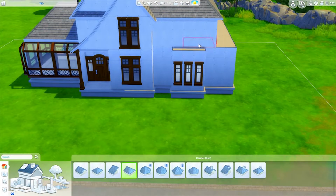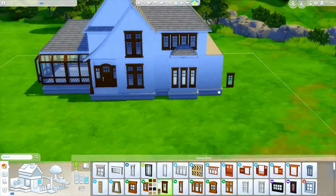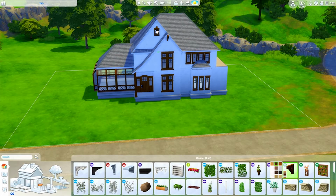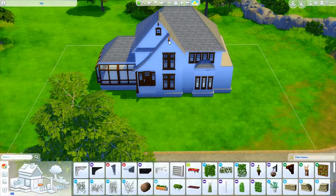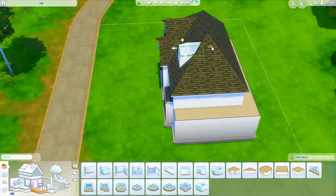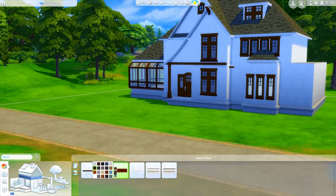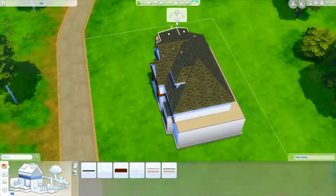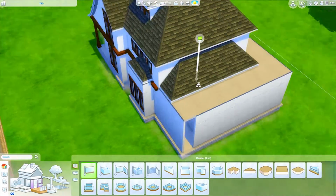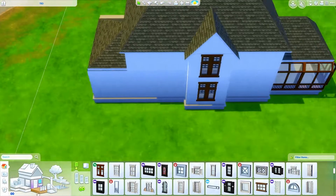We ended up using a lot of the windows that came with Seasons in this because I love Seasons windows, and I love Cats and Dogs windows, but I think the Seasons ones fit a little better for this house. I really wanted it to be a very vibrant brown color. These windows are a very reddish brown, and that's the color scheme I wanted to go for. I thought they worked really well for this house.